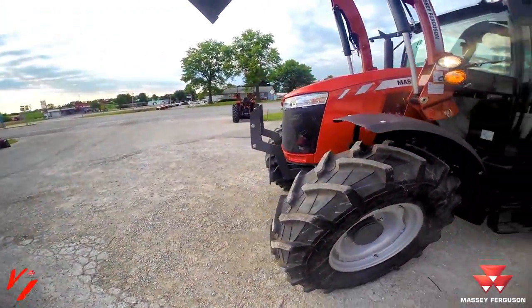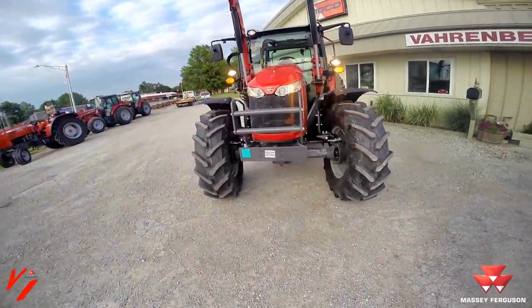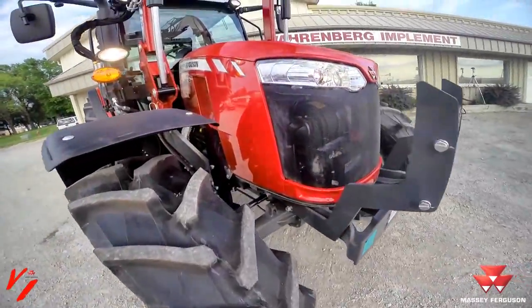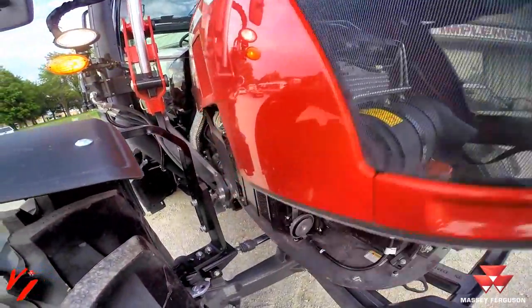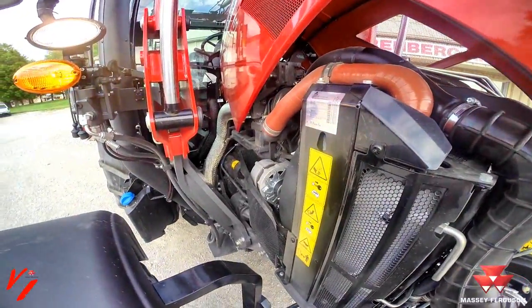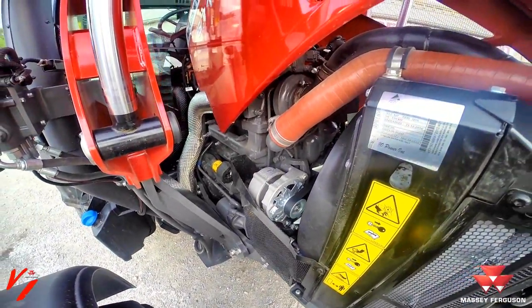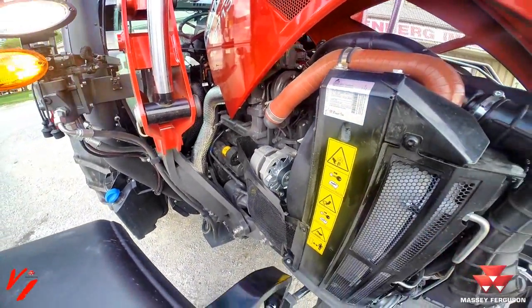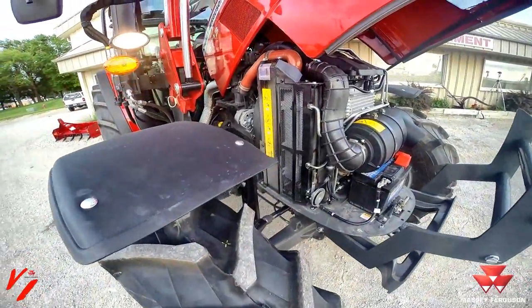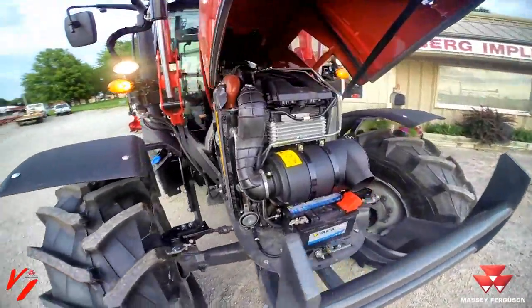This tractor features the powerful 4.4 liter 4-cylinder AGCO Power engine that is quickly becoming the leader in innovation, fuel sipping technology, and the smartest and easiest innovations to meeting the emission standards of the future. This tractor here has no EGR. It also has no diesel particulate filter.